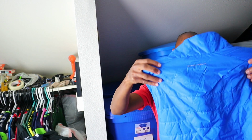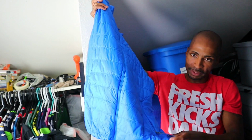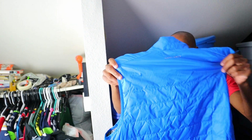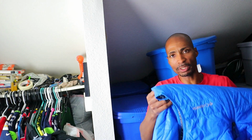And also got this Columbia. This one's actually new with tags. Picked this up in a video a while back, so if you've been following me, you probably remember this vest right here. But somebody offered me 20 bucks for it.